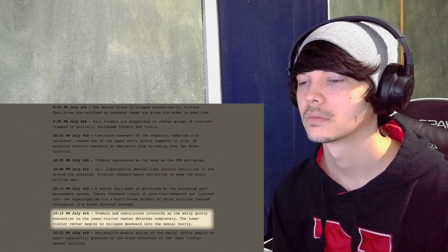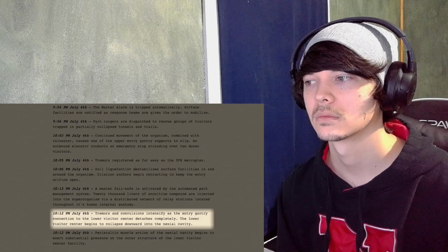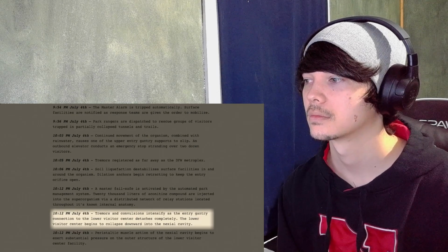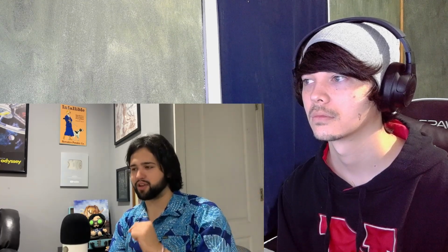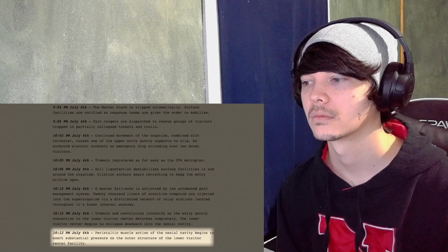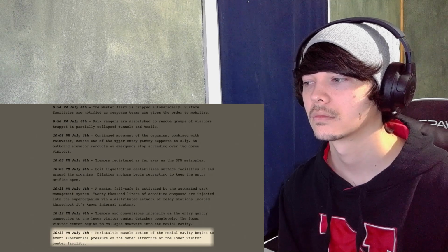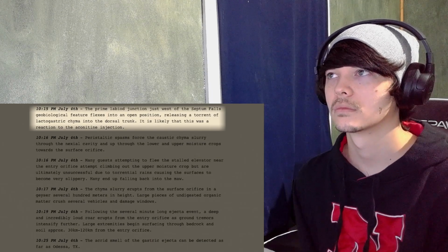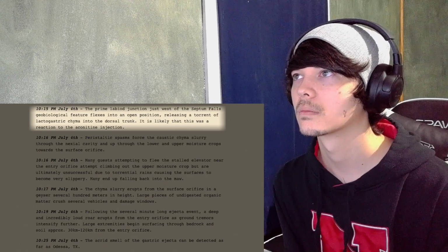10:12. Tremors and convulsions intensify as the entry gantry connection to the lower visitor center detaches completely. The lower visitor center begins to collapse downward into the nexial cavity. So that entire thing full of hundreds of people just starts falling deeper into the creature's stomach. 10:12. Peristaltic muscle action of the nexial cavity begins to exert substantial pressure on the outer structure of the lower visitor center facility.